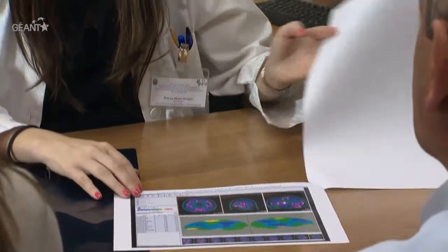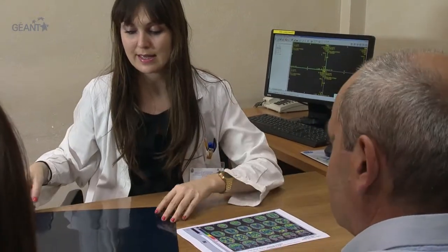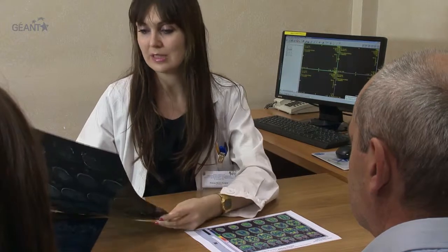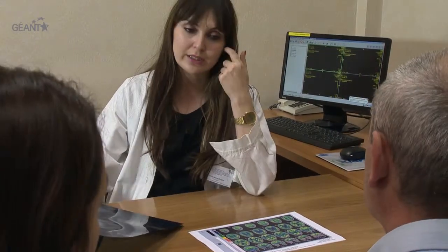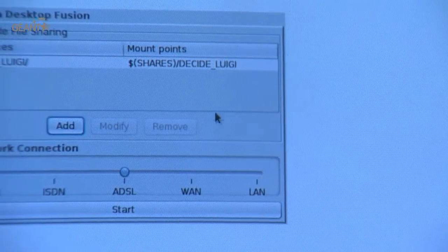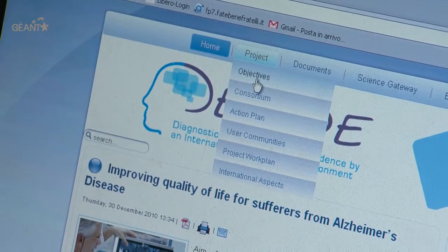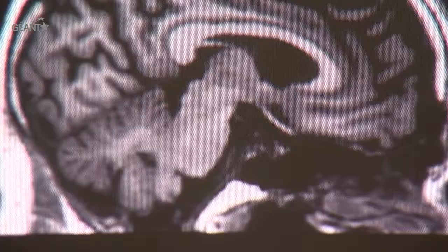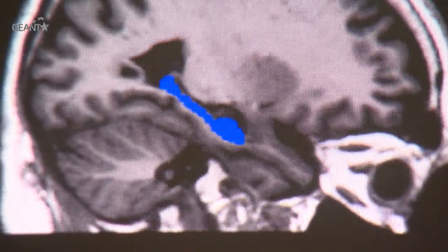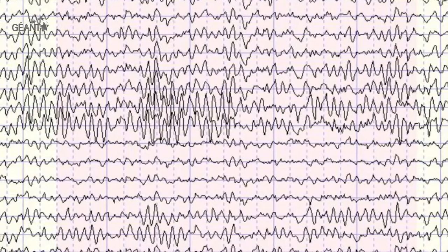However, early diagnosis is often difficult, as many of the symptoms of Alzheimer's can be confused with common signs of aging. A user-friendly way to help make an informed diagnosis is therefore vital. The groundbreaking DECIDE project offers neurologists and physicians a tool to extract new diagnostic information from the data contained in PET, MRI and CT scan images and EEG charts.